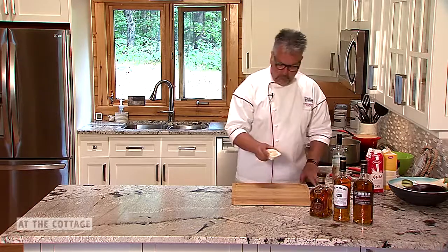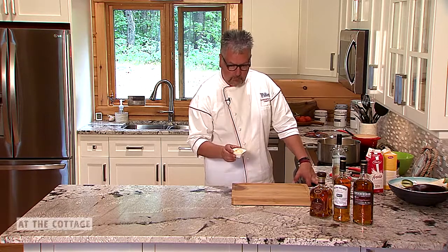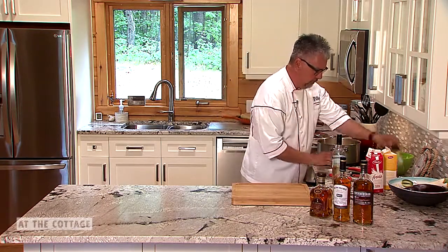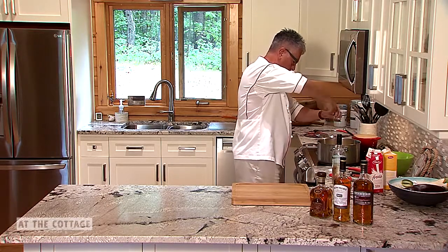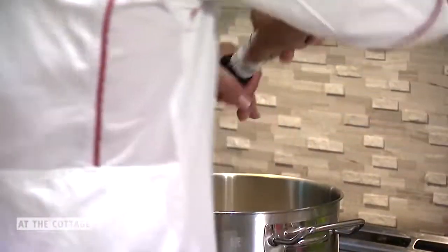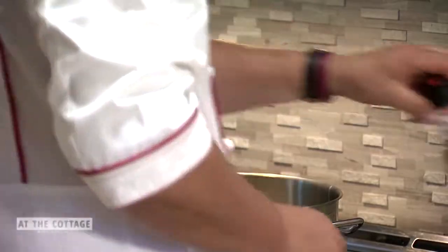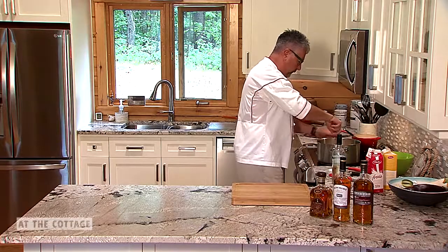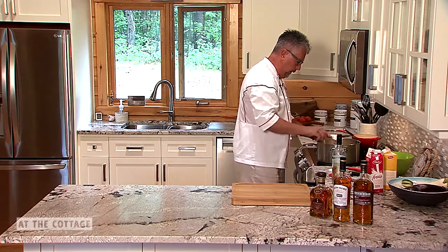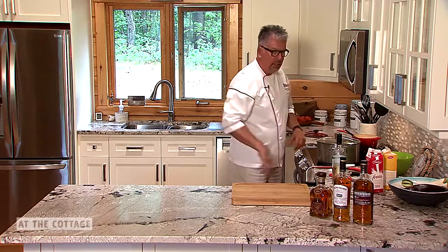I have 3 garlic cloves, and we're going to actually put it in like so. A little bit of salt and pepper. We can give it a quick stir. Put our lid on. We're going to let it come up to a boil.